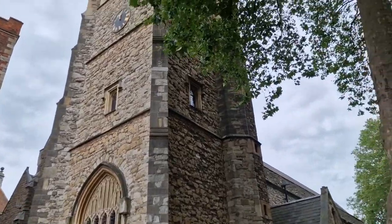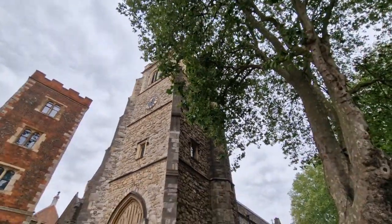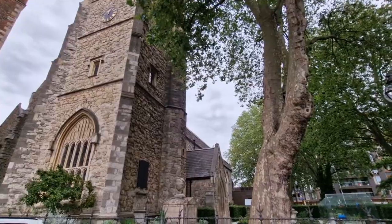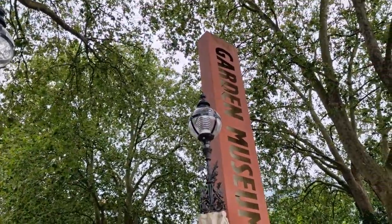It's the lovely bell tower. Check that. There we go. Garden Museum.